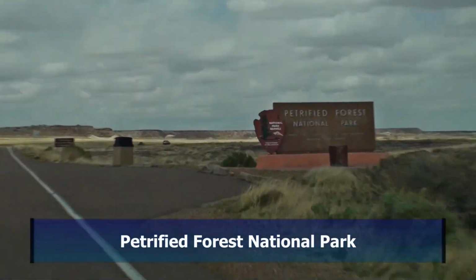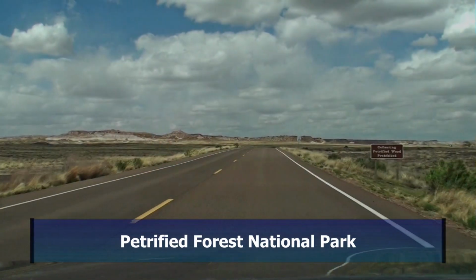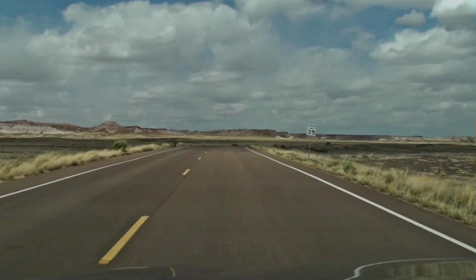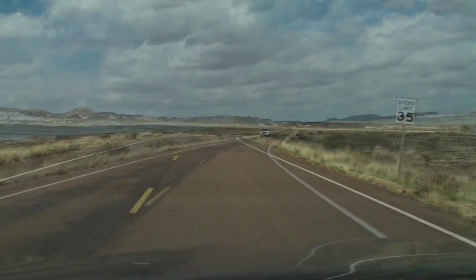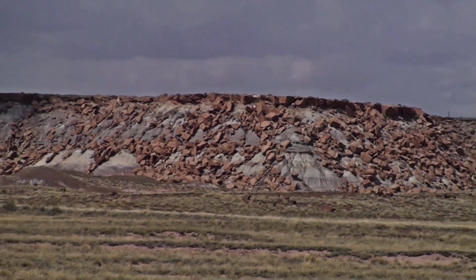Now we arrive in Petrified Forest National Park, where we'll be spending a few hours driving through the park. The beautiful colors here are made by the Chinle Formation, which was laid down during the Triassic, and we'll be looking at multiple different colors.